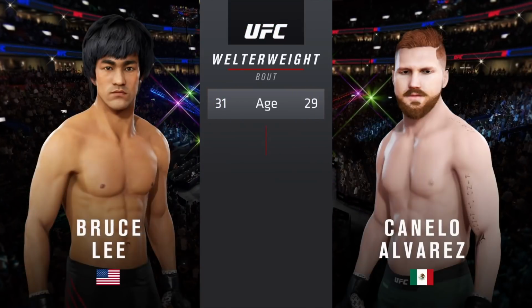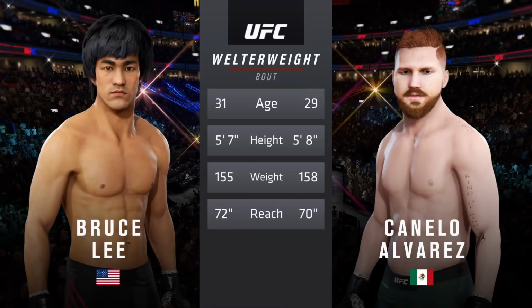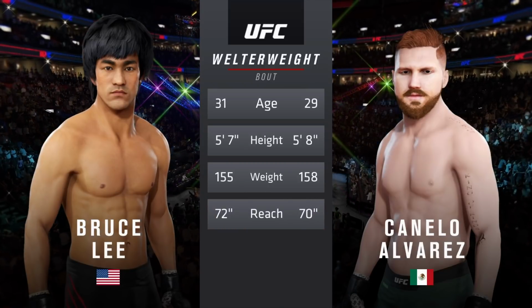For this welterweight fight. So 2 years, the gap in age, and they both possess a similar height and reach.